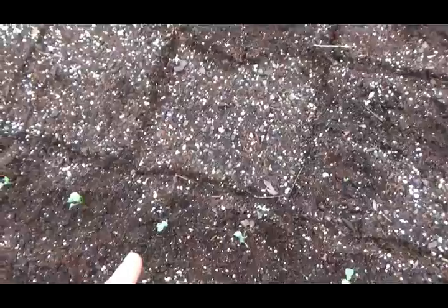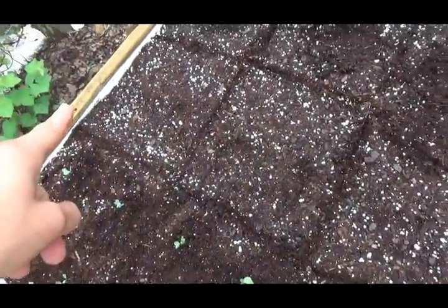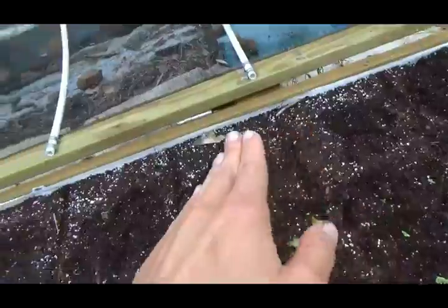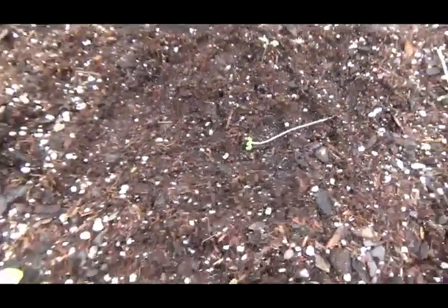So now I've ended up with 4 extra square feet. 1, 2, 3, and then 1 down here at the end. And then all the rest of them I have 9 red Russian kale. That's when I pulled up an extra one. But yeah, these are red Russian kale. So lots of kale. I'm excited because I've been wanting to have lots of homegrown kale to eat.